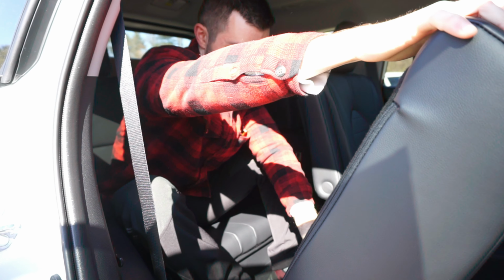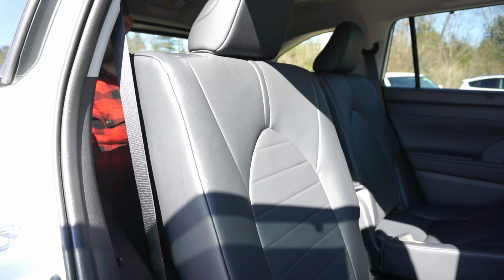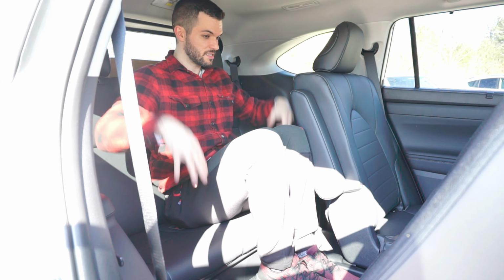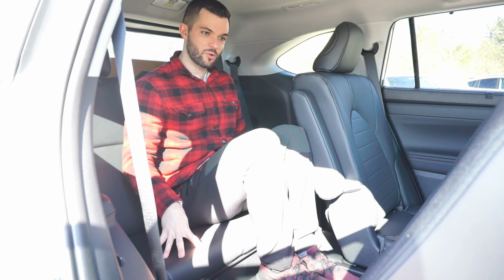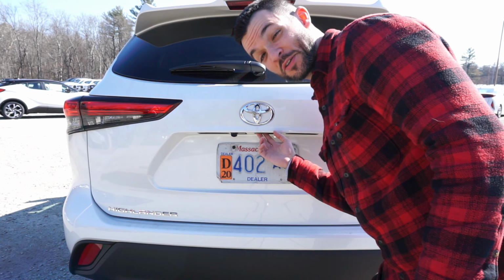If you move that seat a little bit forward, I definitely have some space. I'm not gonna be comfortable for a long trip for sure, but anyway, there's not a whole lot to talk about back here. It does have a third row for short people or children, so I think that would be a good spot for them. It's electronic.